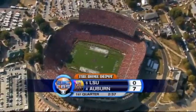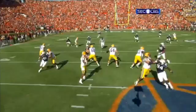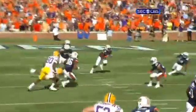Auburn leads by 7. The touchdown set up on a 41-yard interception return by number 4, Zach Etheridge. And for more on Etheridge and the secondary, let's go down to Tracy Wilson.